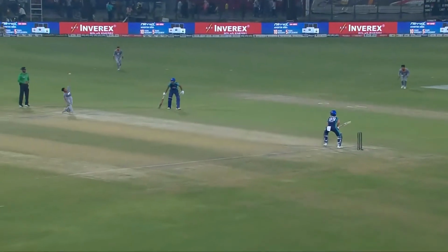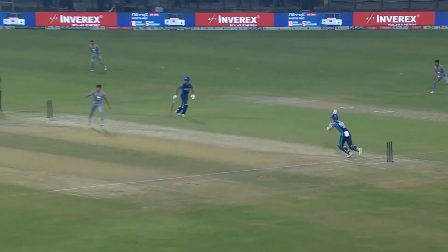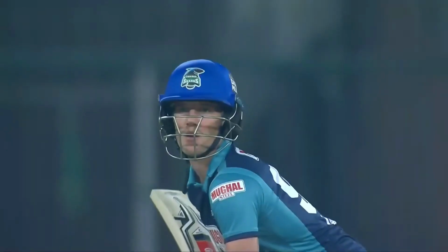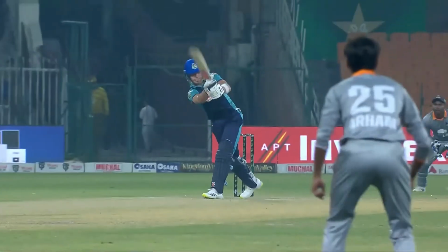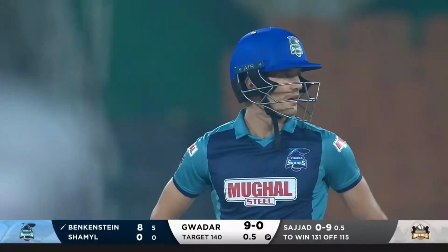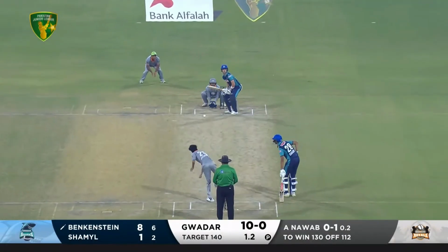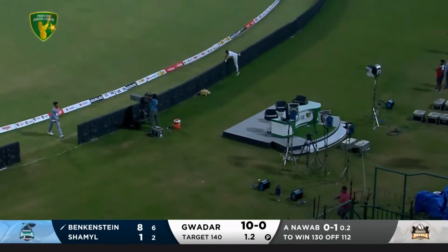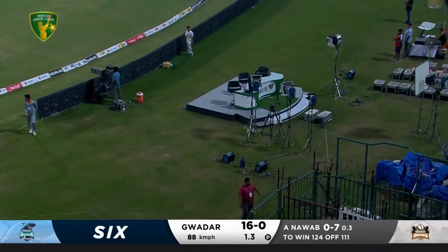Excellent shot there. Look at the head. It's still on, right onto his front foot. It's not swaying onto the offside. Still head, eyes looking at the ball till the very end, and some good wrist work as well. Gone over the top with control, and has hit it beautifully. That is a wonderful stroke for half a dozen. Nicely played.